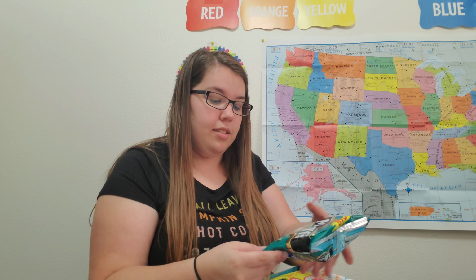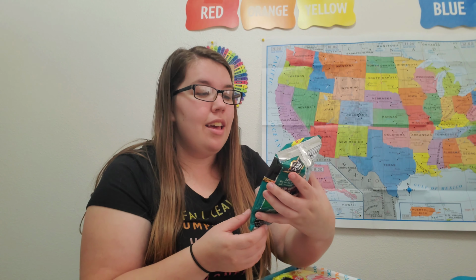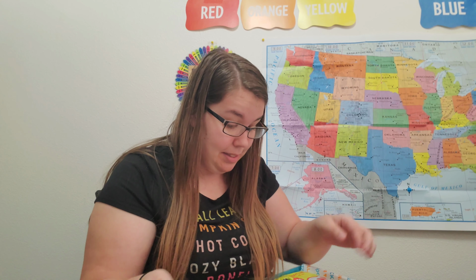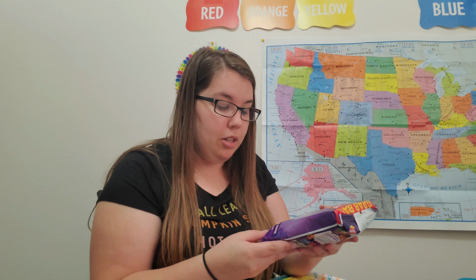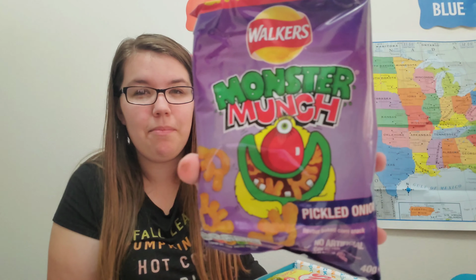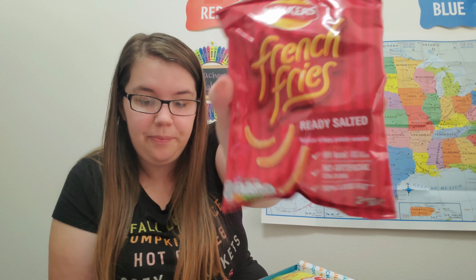Okay, I'm going to go through all these items one by one. So this is the Ridge Cut Thai Sweet Chicken. Interesting, McCoy's. I don't think we have anything like this here in the United States. Monsters Munch Pickled Onion Corn Snack. Interesting. These are Walker's. I feel like this looks like the Lay's symbol. Walker's French fries. Those sound good.